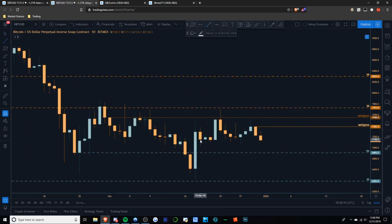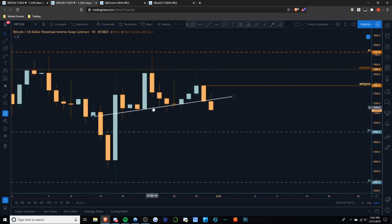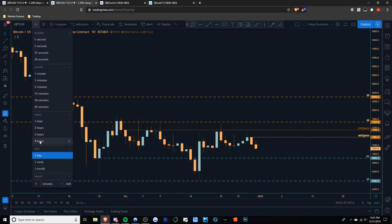I don't know if this is a trend line. It doesn't really look like one too much, but we had this support here, and now we're below it. I wouldn't really trade off this, but it's an easy way to see that we're breaking some lows here. And this looks like the clear next support level. If price did hold here, then you might be able to look for some scalps up to the weekly open. But let's look at lower time frames, because there's not really a lot on the daily.